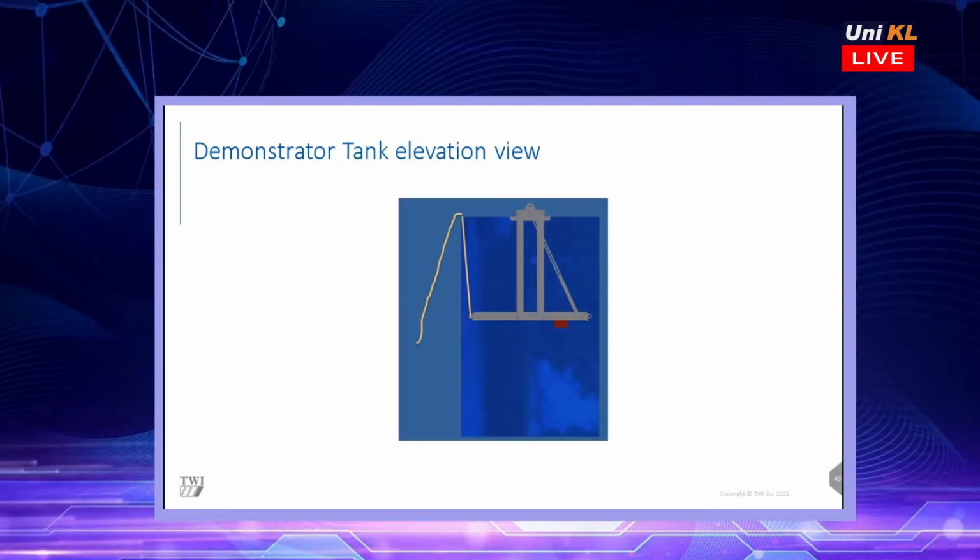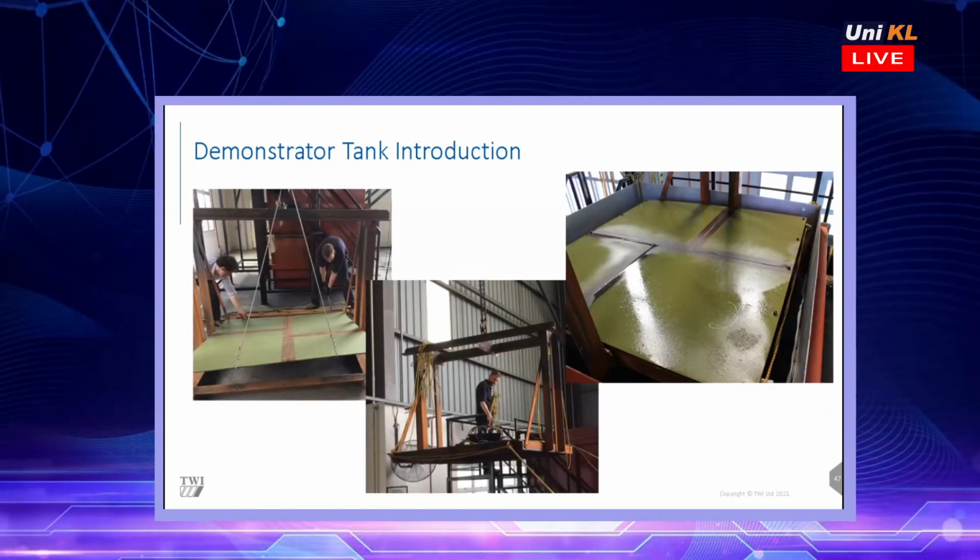The bottom of the ship is flat and upside down, and we need to make sure the vehicle is still able to adhere to the plates and travel on the plate. So this is the test rig, and these are just some pictures showing us doing the test there. So we lift and deploy the test plate on the rig. It's lifted by the overhead crane and lowered into the tank.